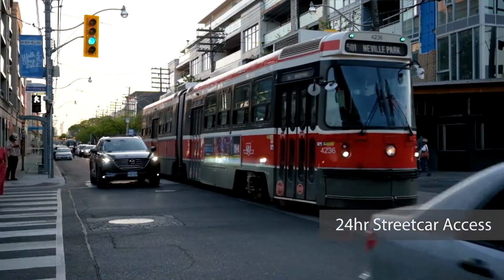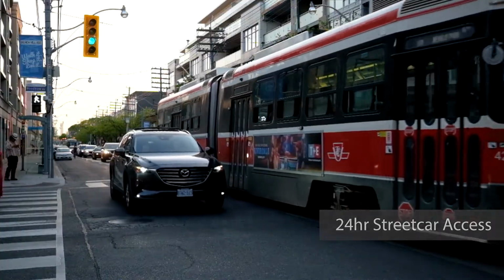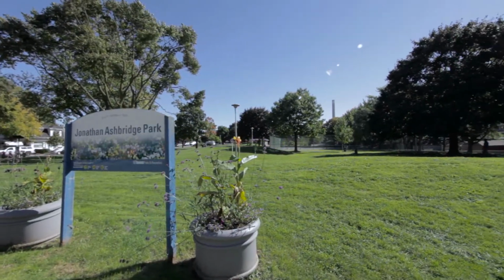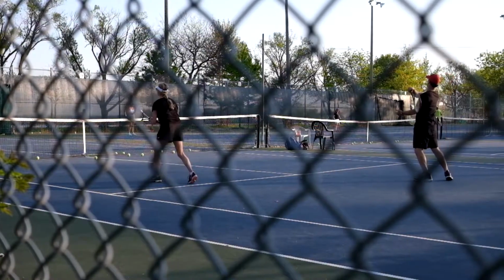Conveniently located, we're sitting on a 24-hour streetcar line, and we're directly across from Jonathan Ashbridge Park, which features tennis courts, a playground, and the Leslieville Farmers Market every Sunday.